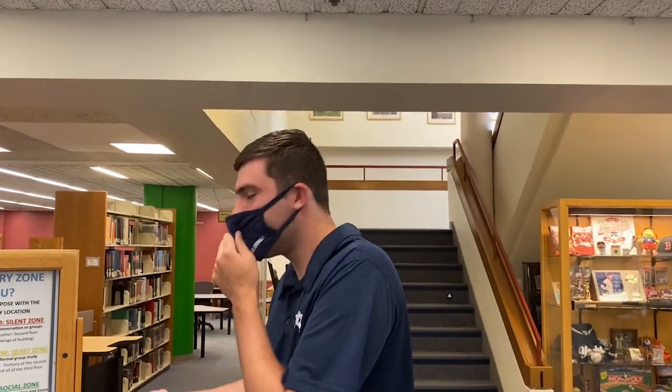Lastly, on this floor, we have some of our electronic classrooms. These are areas you can rent out. Let's say you have a group study project, you can actually hook up your computer to a larger screen, so that way you're not all huddled around one thing. Over here, once again, we'll be moving up to our second floor.